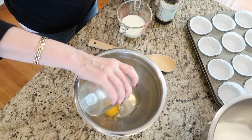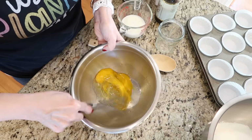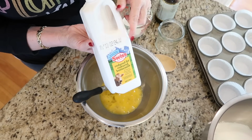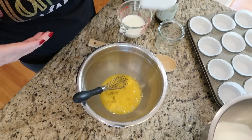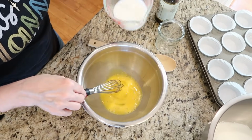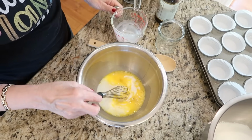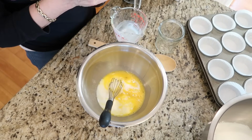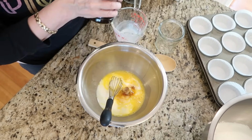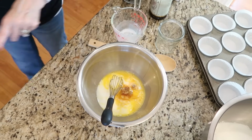Then in a smaller bowl you are going to add 2 eggs, and whisk these together until they are smooth. You're also going to add a half a cup of milk, and for baking I always like to use buttermilk. I just think it has a much richer flavor and it keeps your baked goods really moist. So we're going to add a half a cup of buttermilk. Then add a teaspoon of vanilla. I just like to eyeball that. A little bit extra never hurt anybody. And then you're also going to add a melted stick of butter.